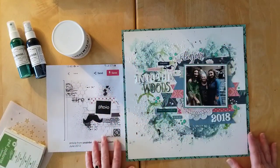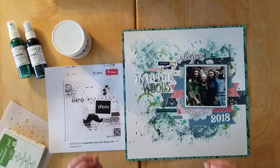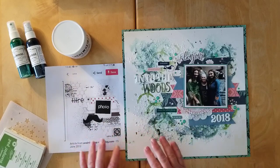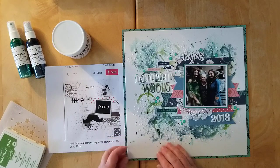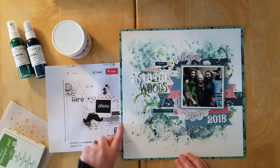So wow, this is kind of busy, is it not? It really is a busy background, but I really wanted to give the idea of those multi-levels of mixed media. So that is exactly what I did. I started in the back. So this is Vicki Boutin's foundation paper, and I just put that on a frame of Maggie Holmes.